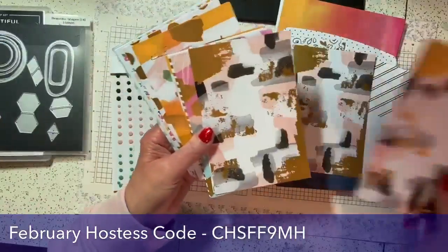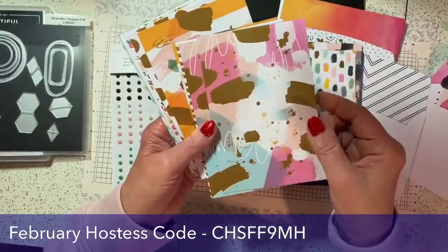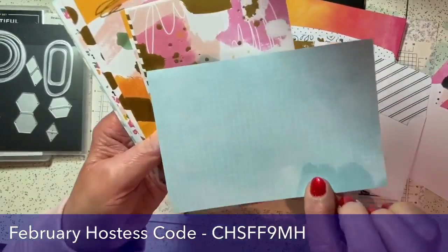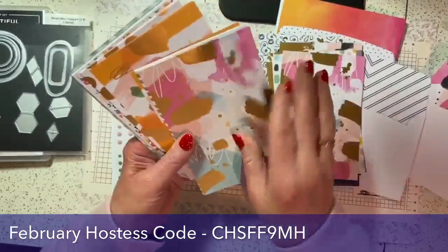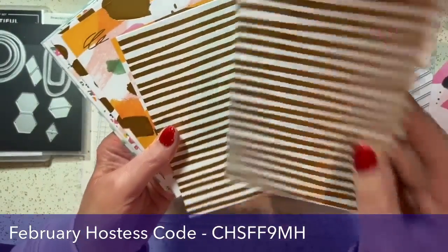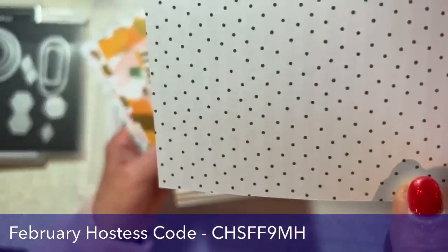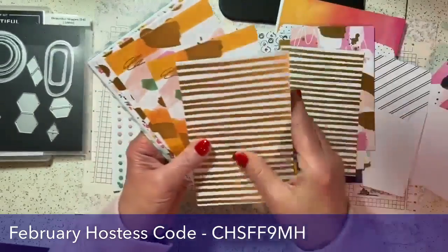But I just love this. See, that's more black. Like I said, they didn't even mention it on the other papers over here. I love these papers. They're amazing, and even the other sides are great. And here's just gold stripes, and the other side, I think that's the Night of Navy, not the black. Hard to tell.